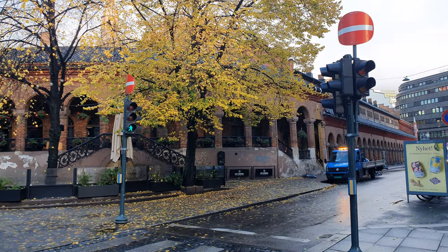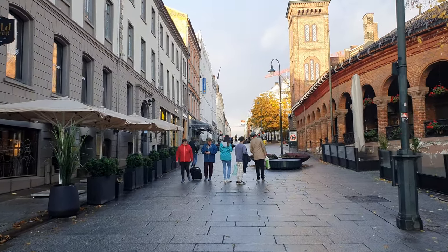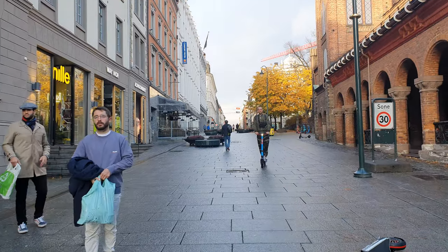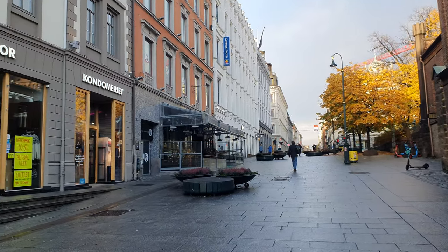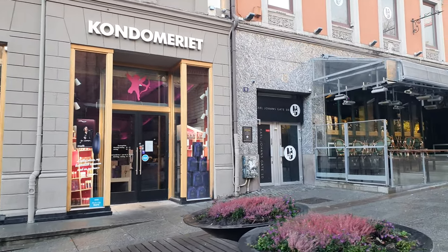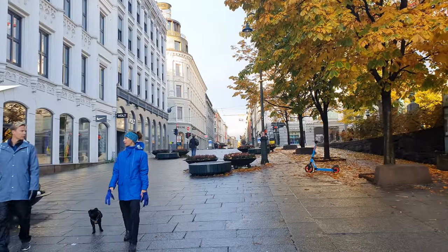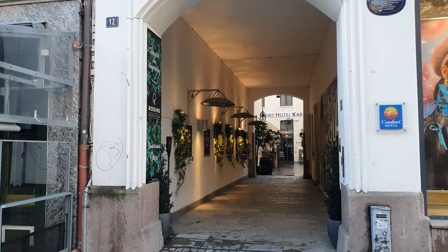Wonderful building. Cafe Cathedral. So nice. So it's like restaurants inside the cathedral here. Funny, Condomeriet, that is a shop that only sells condoms and condom related things. I mean, it's important, but I'm not sure if you need a complete shop for it. Oh, nice little passage. Comfort Hotel, Karl Johan. Cool.